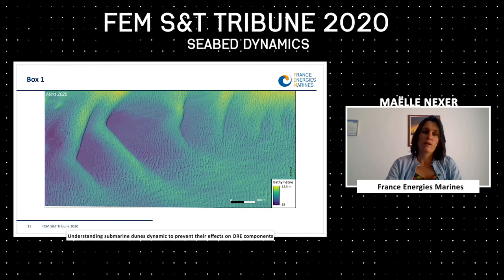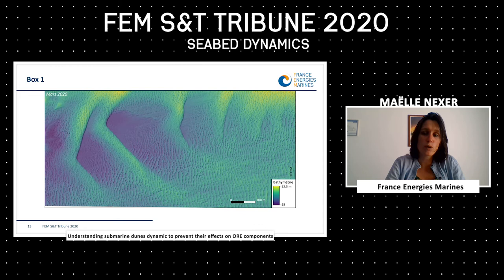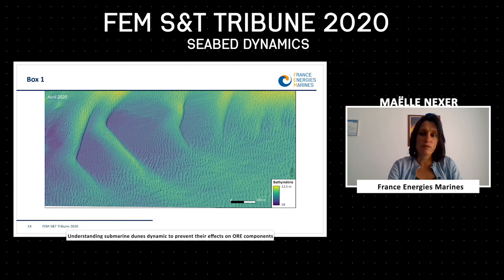First, you can note that the trench is gone in March. This means that in this area, at least 0.5 meters of sediment has been completely reworked. In addition, you can note the progression of the system to the east. Between March and April, there is almost no change.